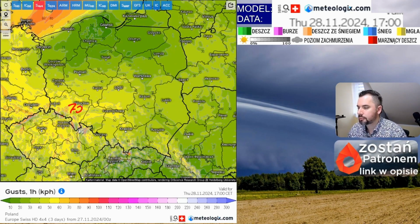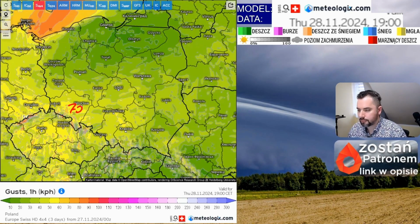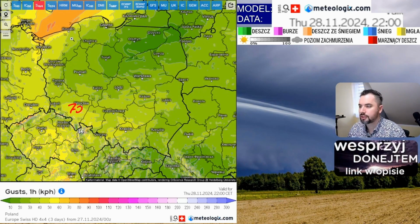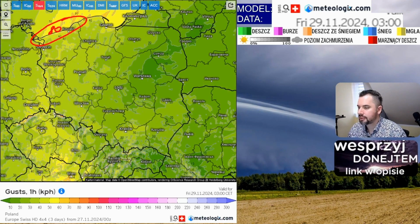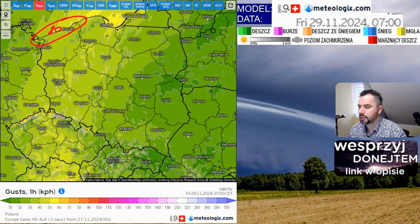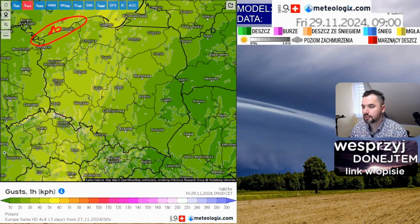Then, as this low pressure system moves, it will be windy along the coast on Thursday evening. While in southwestern Poland these wind gusts will start to decrease, it will begin to blow strongly along the coast up to 80 km per hour, especially on the night from Thursday to Friday. In the second part of the night, these wind gusts should be significantly smaller.